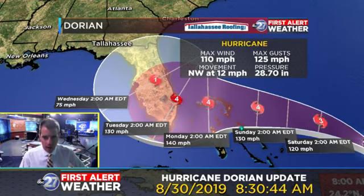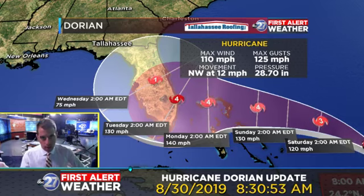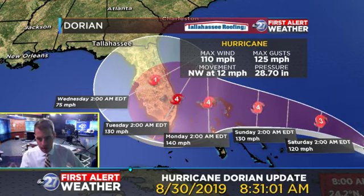So we are pushing that timeline back, and that means Dorian will have slower motion through the Bahamas, and that would lead to more time over water. More time over water for an already strong hurricane gives it potential to intensify even more. We don't need that. It's already forecast to be a Category 4 upon landfall. Don't want to talk about Category 5.